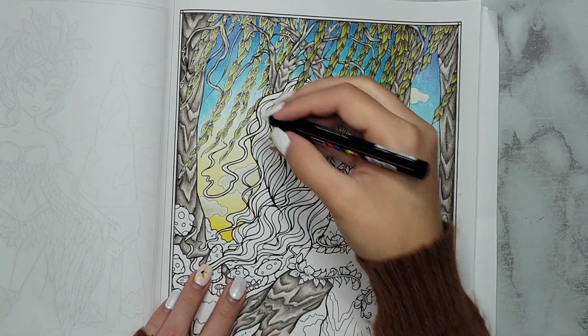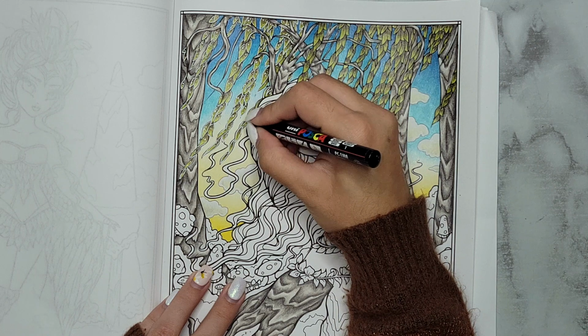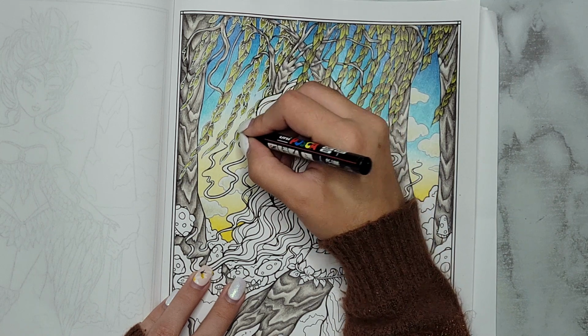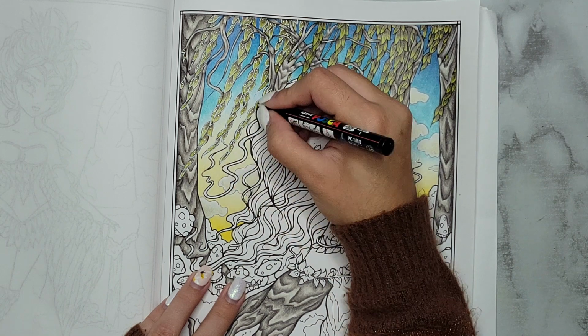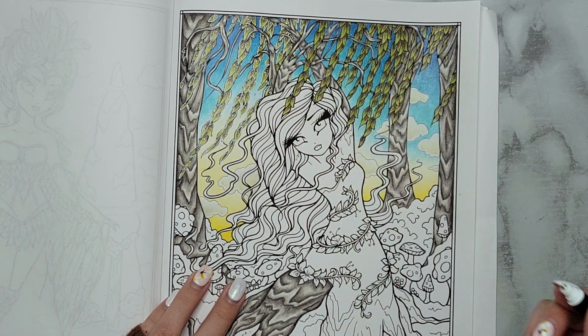Just gotta clean it off every once in a while when you notice that the opacity of the white is kind of disappearing. It's good to give it a shake, clean it off, and push the nozzle down a little bit to get the paint flowing again.